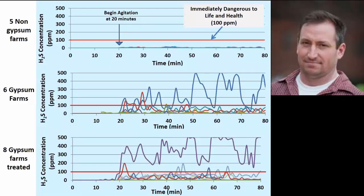And as soon as we began agitation, which is represented by that 20-minute mark, the two lower charts, the gypsum farms and the gypsum farms that used some sort of treatment in their manure, started showing explosive concentrations of hydrogen sulfide. So as soon as we started moving and agitating manure, the hydrogen sulfide concentrations really became elevated.